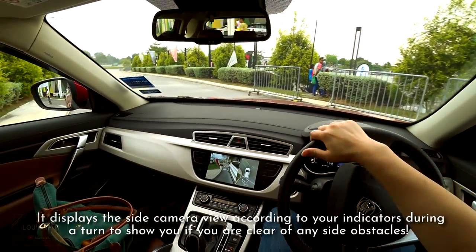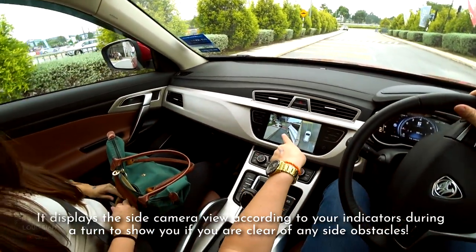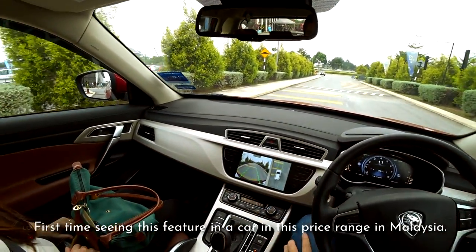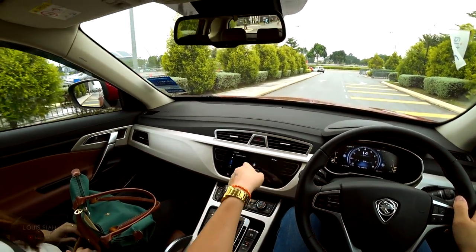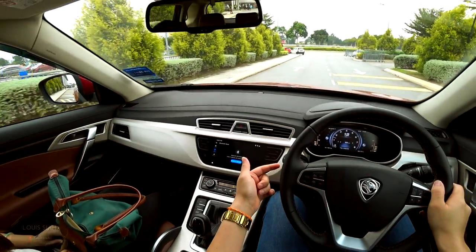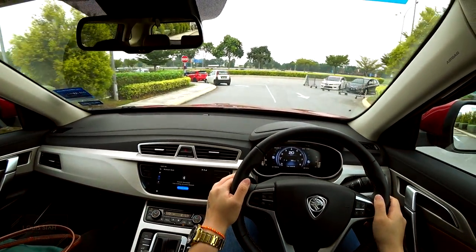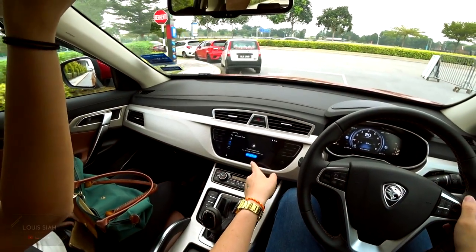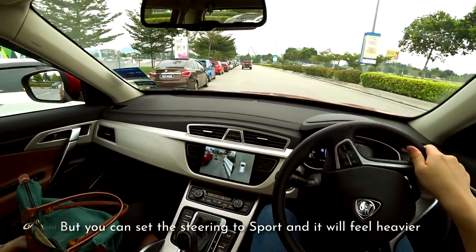Oh, but this steering is a bit... Oh, look at that! It shows you if you're too near... Yang itu dia akan activate bila kamu signal saja kan? Bila kamu signal, you turn. Tak signal dia tak akan keluar lah. Distance. So tak nampak tepi kan selalu. See, look at that. Oh, that's very good actually. But the steering is a bit light.